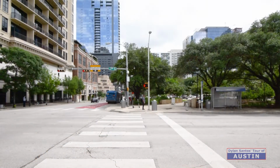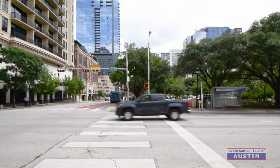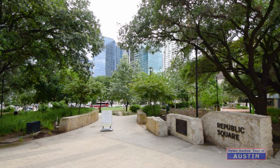We'll head south on Guadalupe Street. For some reason, Austinites decided to pronounce this street differently than the river, which is pronounced Guadalupe. We'll cross 5th Street. This here is Republic Square. Let's walk around for a little bit.